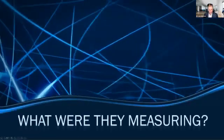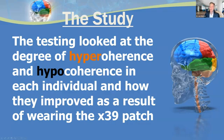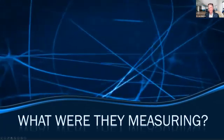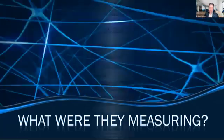So the study looked at the degree of hypercoherence and hypocoherence. Where is there too much traffic, and where is there not enough in each individual, and how they improved as a result of wearing the X39 patch. So what were they measuring? And this gets a little technical. I'm just going to make it understandable.